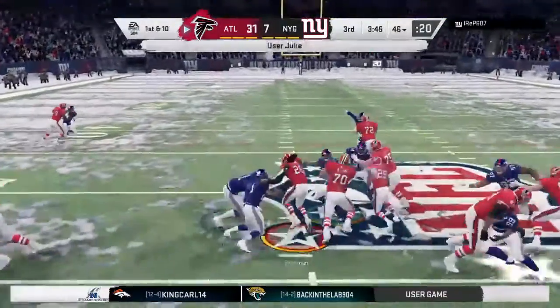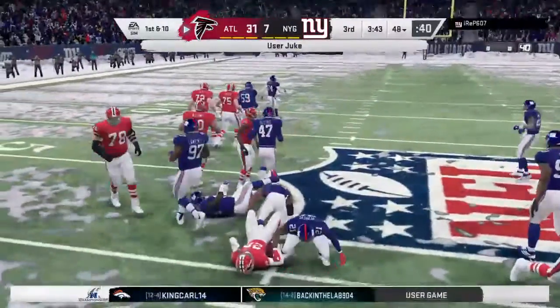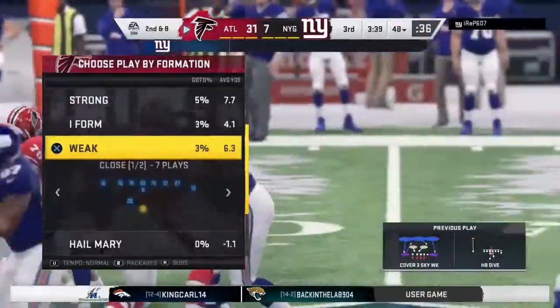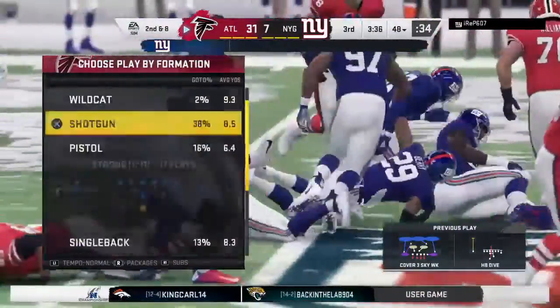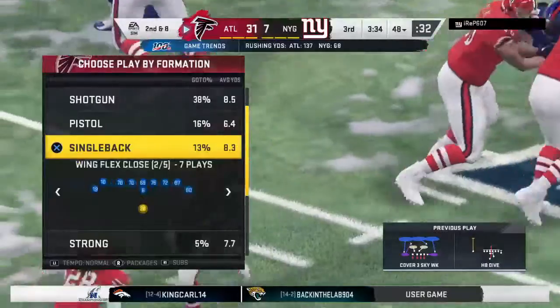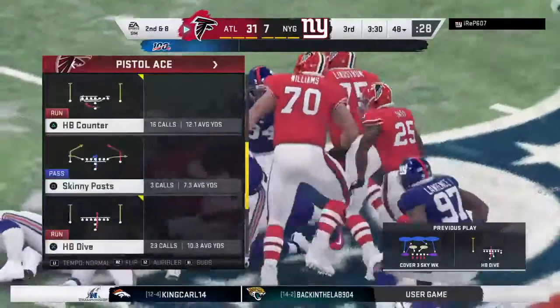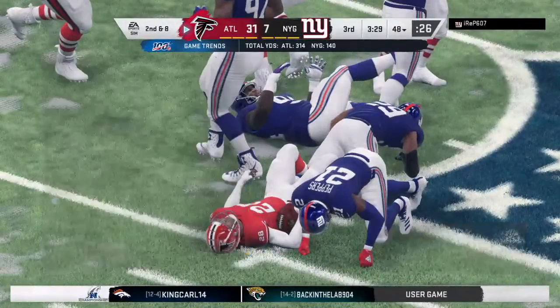Now it's Freeman. He'll be taken down at the 48 for a pickup of 2 yards. They tried a quick hitter inside, but that one was swallowed up because what they're hoping, those big defensive linemen will take the bait and move laterally and open up a crease that they can run through. Didn't happen on that play.